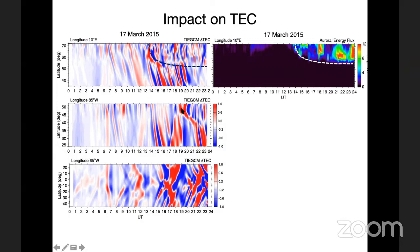For the American sector, the most striking feature is the very slow TID features, at about 160 meters per second, unlike the typical TIDs, which have phase speeds usually between 500 and 800 meters per second. It turns out this is not a traditional TID, but rather is due to the SAPS-induced aurora activities.